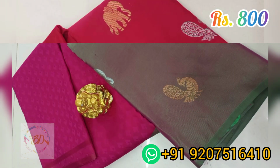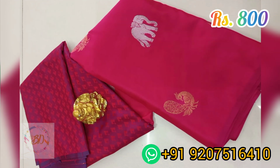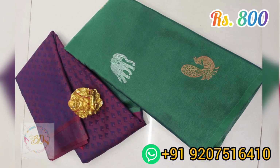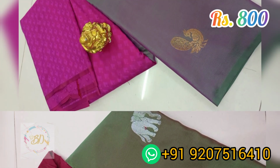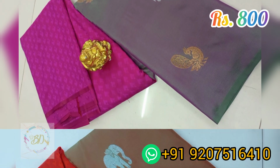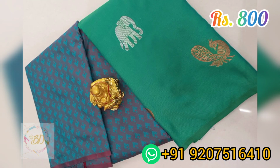And this beautiful borderless collection you are getting at an offer price of 800 rupees along with free shipping inside Kerala and Tamil Nadu. As we told previously, the shipping charges for other states are from 20 maximum up to 40, depending on the distance.